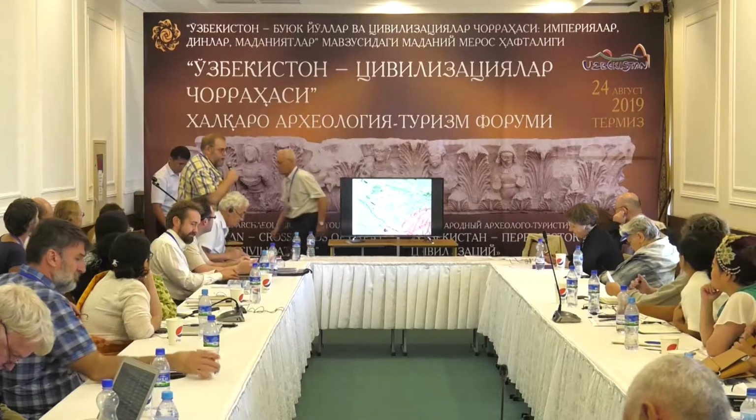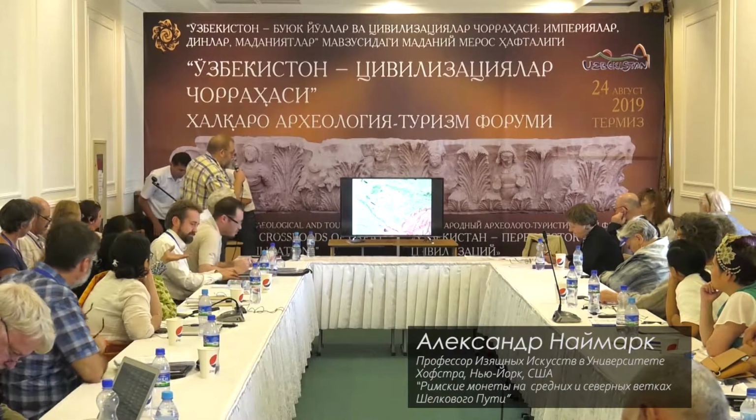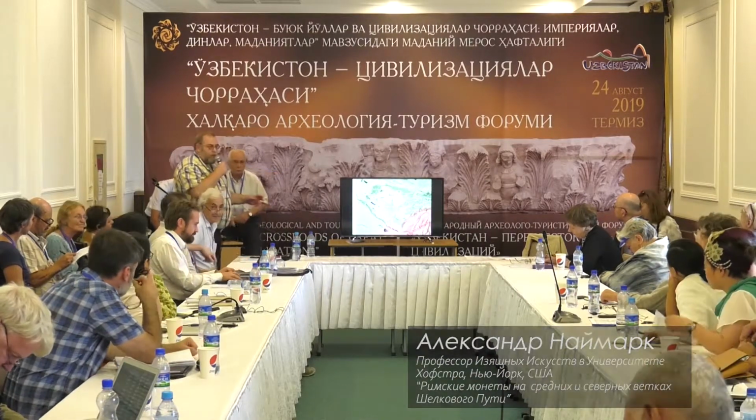Well, that's the general disposition at the end of the 1st and the 2nd century, with Sogdiana in the north, Kushan territory covered with red. This is a chart of all Kushan coins found on the territory of Sogdiana.